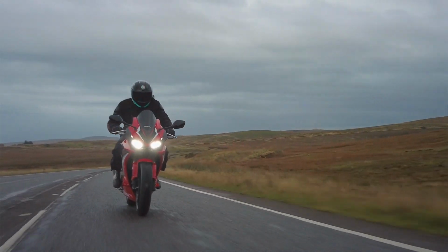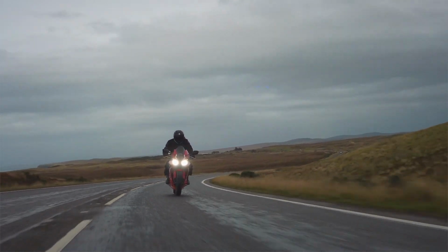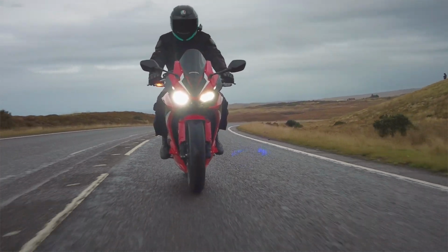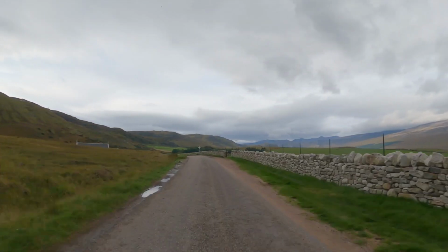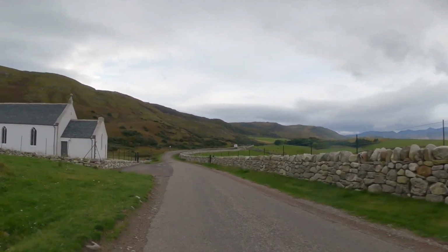As an A2 compliant machine, it's also incredibly frugal. With the 17-litre tank, you'll get around 65 to 80 miles per gallon with real world riding, and we were going for it over the 3 days. You'd get around 300 miles from the tank, maybe a little bit less.